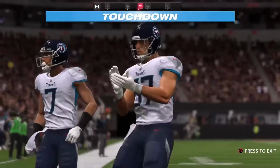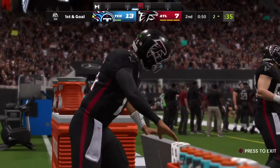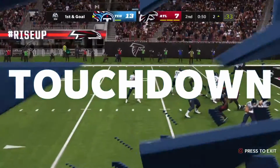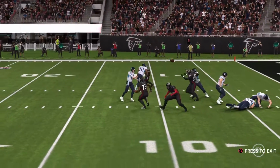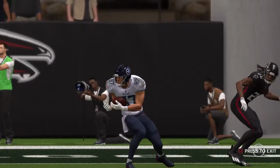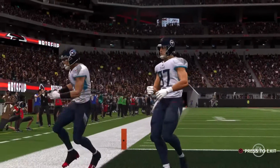Toward the pylon, caught. Touchdown. Jay Sternberger, a 5-yard touchdown. And the Titans are going to take the lead. You get down near the goal line, this is where having a sure-handed tight end becomes a luxury, and it pays off big time, especially when the defense sells out against the run, and he finds himself open for an easy touchdown.